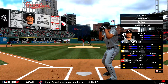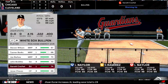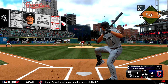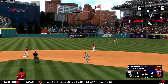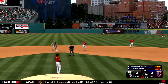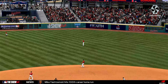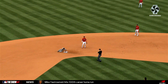And up next for Chicago, Dominic Fletcher. Laser, base hit. Here comes the throw. Now two away as they get a run across. Wow, this is one of those plays that happens sometimes, but it never really should. Seems like you just got a bad read on the ball, and the good throw from the outfield was perfect to get the out.